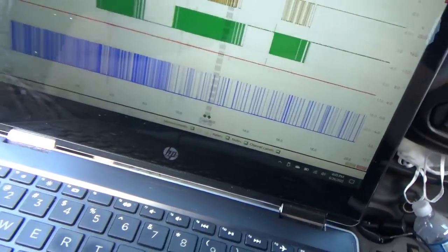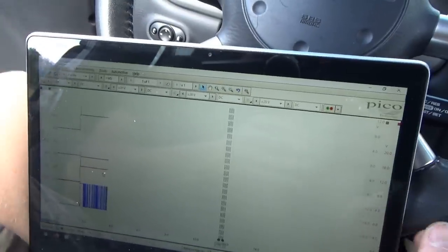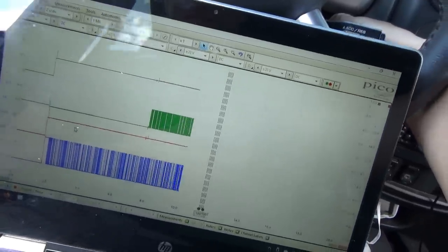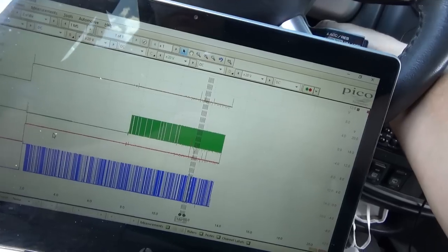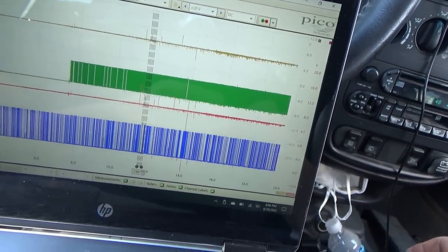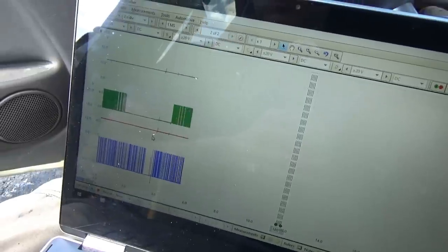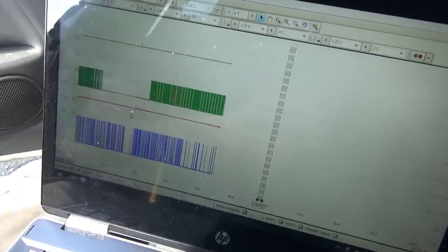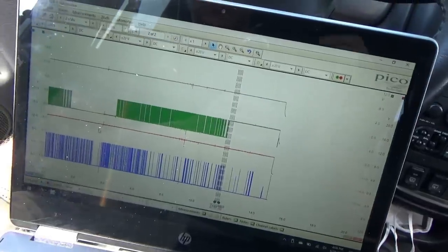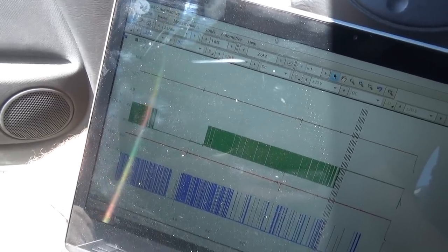Let's run it. Key on. Okay, so it's stuck at 5. It's running on just the crank sensor, not very well. Stalls out. Okay, so not like that. Pause that and review the data. Okay, so again, kind of inconclusive.